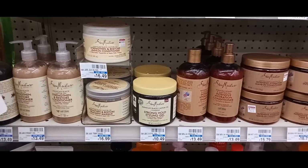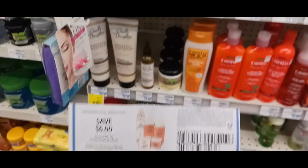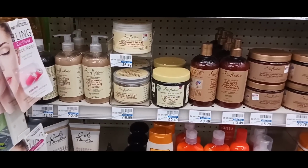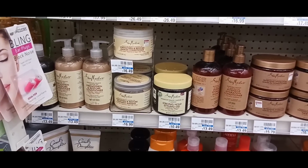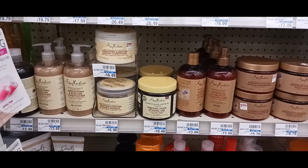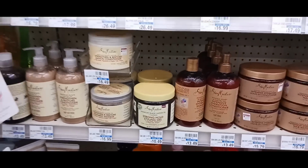Now I do still have this $6 off of 2 coupon that expired on the 18th. I'm going to see if I can use this. If I can, it'll bring this down to paying $14.98 out of pocket, but I'll get back the 10. It'll make it $2.49 each. Now I do have a $7 off of $30 CRT I want to stack with this, which is going to end up making this free anyways. And so we're going to grab that first.